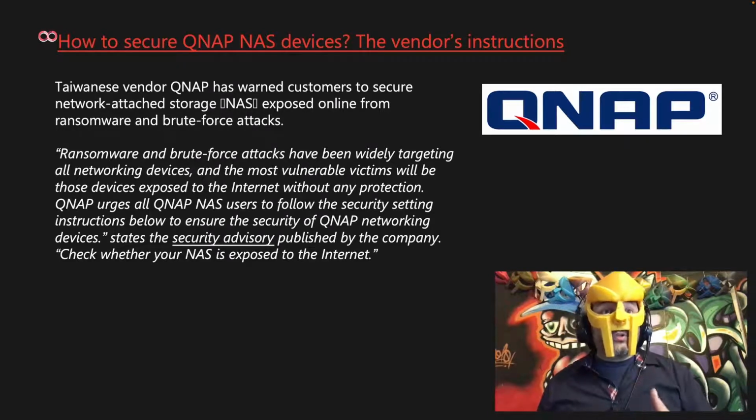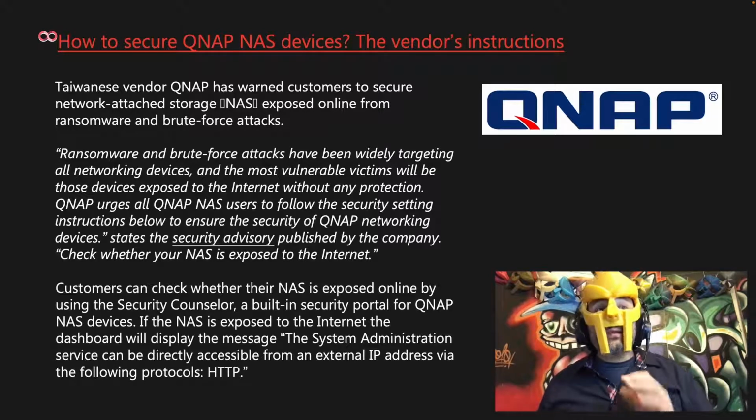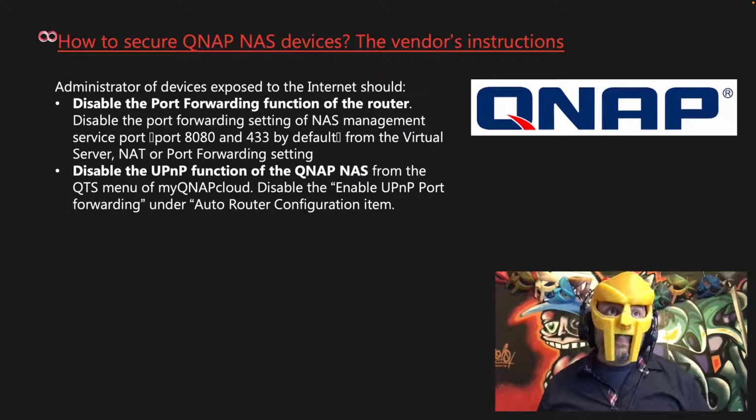Check whether your NAS is exposed to the internet. Customers can check whether their NAS is exposed online by using Security Counselor, a built-in security portal for QNAP NAS devices. If the NAS is exposed to the internet, the dashboard will display the message: "The system administration service can be directly accessible from an external IP address via the following protocols: HTTP."